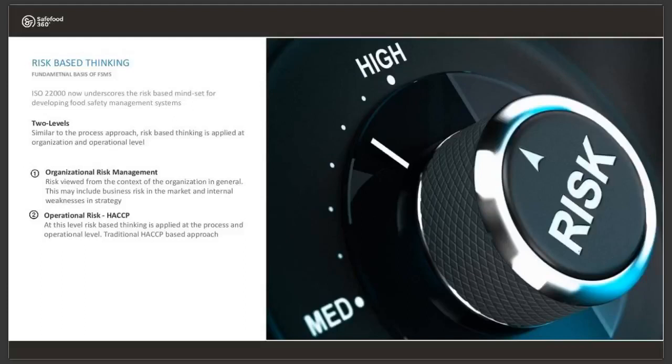So again, they've said that this needs to take place at two levels. You need to do it at an organizational level, so review it in the context of your business in general, but then also at an operational level, and that really is talking about your HACCP plan. So doing your hazard analysis, your risk assessment, and identifying what specific control measures may be required in the process.